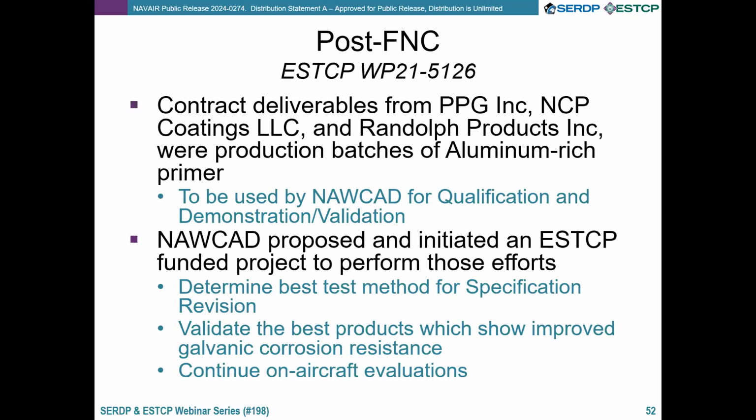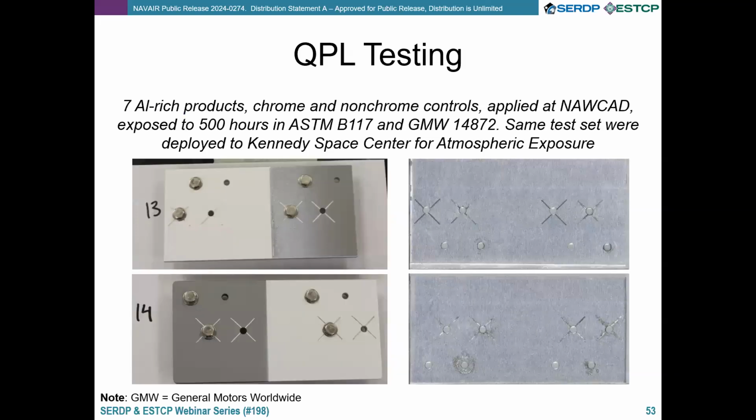Validate all the performance of product submissions against each other and against the legacy chrome and non-chrome aerospace primers, and determine which of them are acceptable performance to be placed on a qualified products list and go forward into on-aircraft evaluations for what will be Navy authorization once they're observed in the field for a few years. Very similar to the polystyrene project in terms of its linear transition between laboratory development, production, specification testing, and authorization for use. And so this project is focused on testing 7 products from 3 different companies.